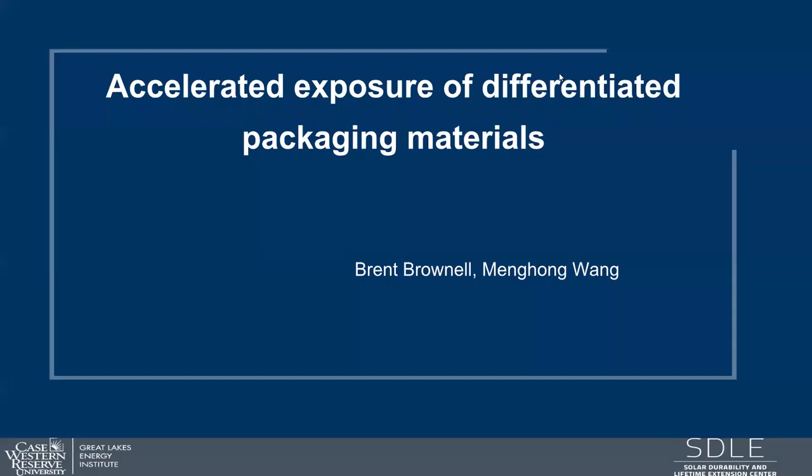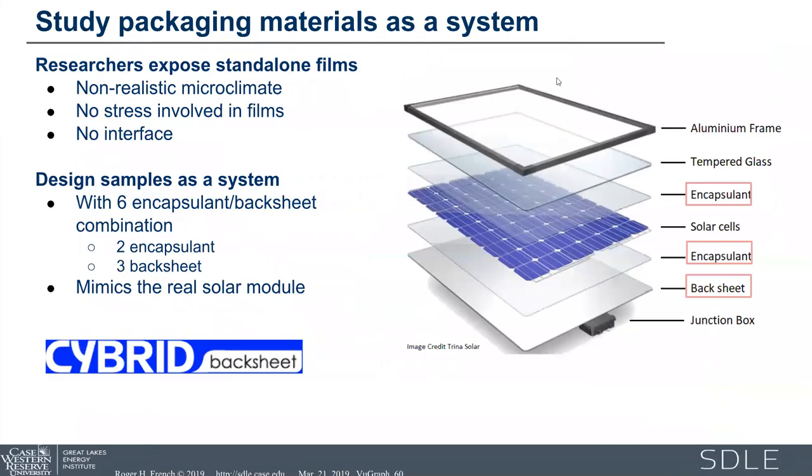So this is Mahone from Case Western. In the past hour or so, we have been mostly looking at the cell. However, there's another important factor in terms of the lifetime of a solar module, and that is the polymer components, or in other words, the encapsulant and backsheets. Researchers in the past have mostly used standalone films to do the exposures. Although it may not be the most realistic representation of a solar module, it is much easier to measure. So that's one of the important reasons we used that.